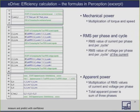For RMS, per phase and cycle, we have the cycle RMS, which is the current in phase 1, 2, and 3. And we're using the phase 1 current cycle detect for the measurement of each of the 3 phases of current and for each of the 3 phases of voltage when we perform the RMS cycle of voltage. Then we have the apparent power, multiplication of RMS values of current and voltage per phase, and the total apparent power is the sum of all 3 phases.